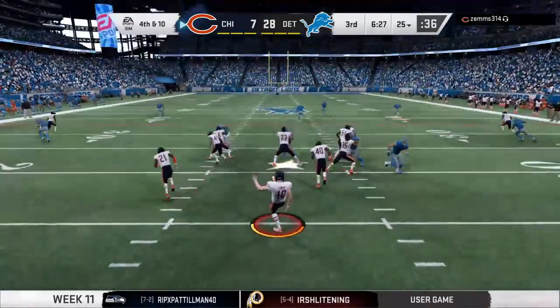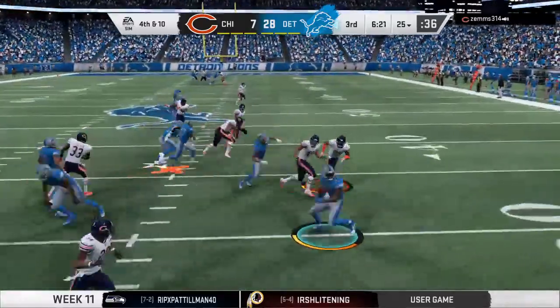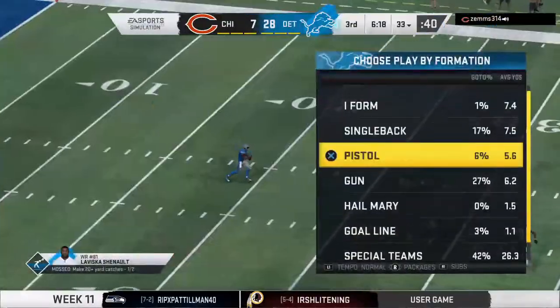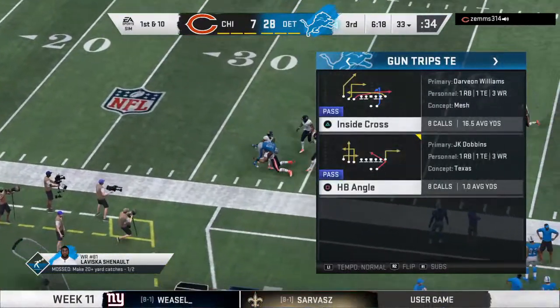And attempted a deep ball there. They didn't get it. But, boy, they're going to need a few of those to actually hit in order to get back into this game. Good thing they do have a little bit of time here still left in the contest. Decent-sized deficit, but not one that they can't manage. We play to win. Let's go. At their own 33-yard line.